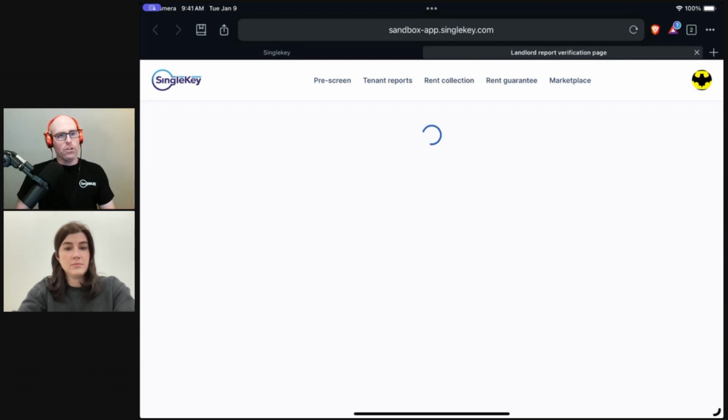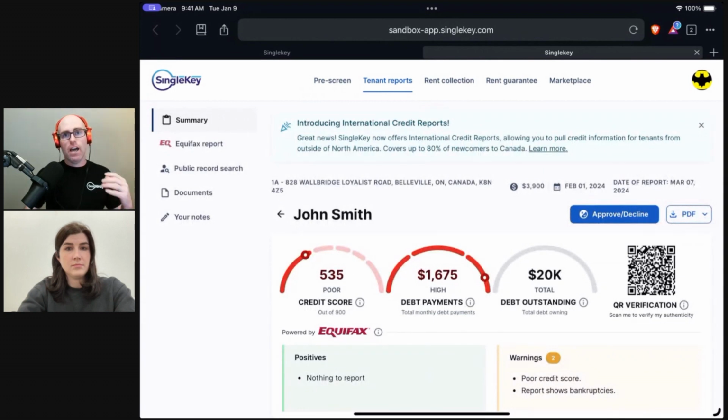And you can scan the QR code, and we'll ask you to do one of two things: either log into your existing Single Key account, or if you're a brand new user, you can create an account on the spot. And what this will do, it will add this tenant's credit score report directly to your account at no cost. So you're saving the $25 credit check fee.